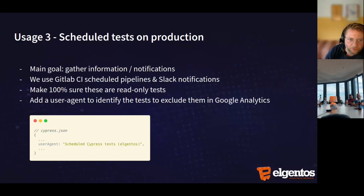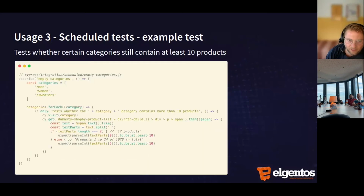We want to gather some information on this. We use GitLab CI with the scheduled pipelines and Slack notifications. These are read-only tests, or the cold tests, and we add a user agent to identify our tests, so we can exclude them in Google Analytics, and we usually run them at night, just to make sure nothing broke somewhere in the previous day. Example tests.